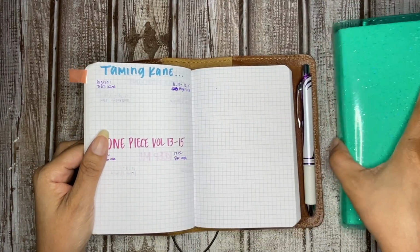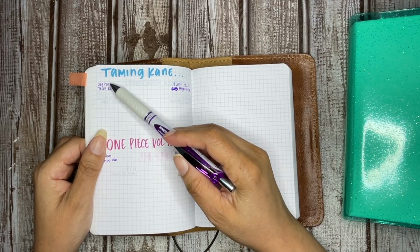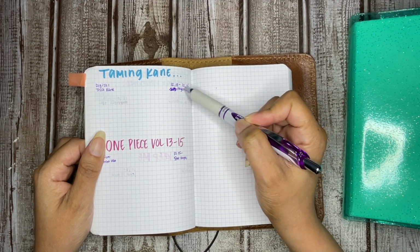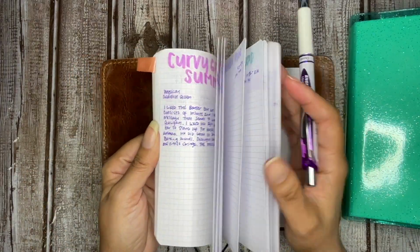But to go with this, I like to keep track of what I'm reading, what format it's in, the author, the dates that I began and ended it, and the page count. So I do that in here, and that's basically it.